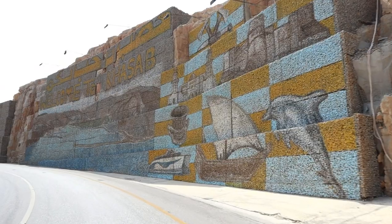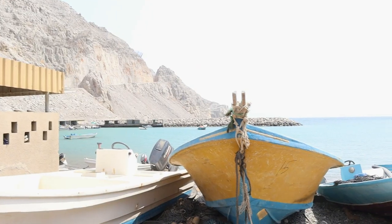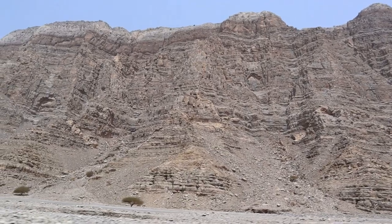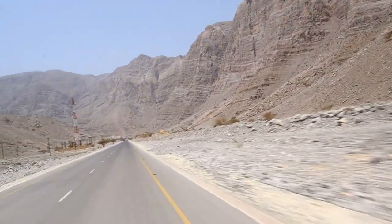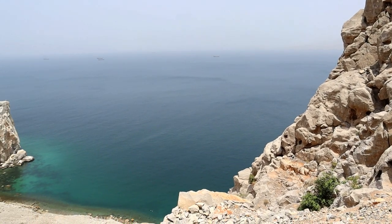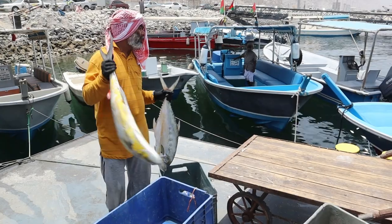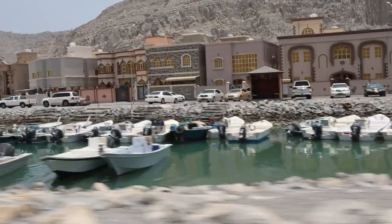Khasab is the capital city of Musandam province in Oman. The place stands out with its quaint coastal villages, historic forts, unique culture, and incredible marine life. It is also known as the Norway of Arabia because of its wildly dramatic coastline and mountainscapes. Fishing is the main source of income in the region. You can spot many fishing boats docked on the shore.